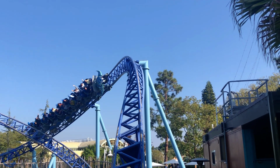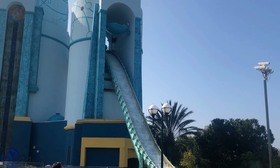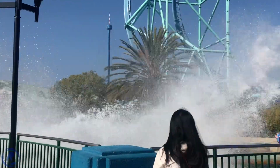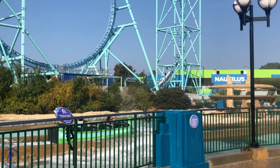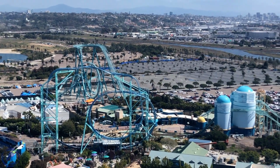At this time, all we pretty much knew was that it would be an Intamin family launch coaster. While it was pretty obvious it would probably be themed to snowmobiles, so it would have either a motorbike or straddle-like seating, we could never say anything 100% for sure.